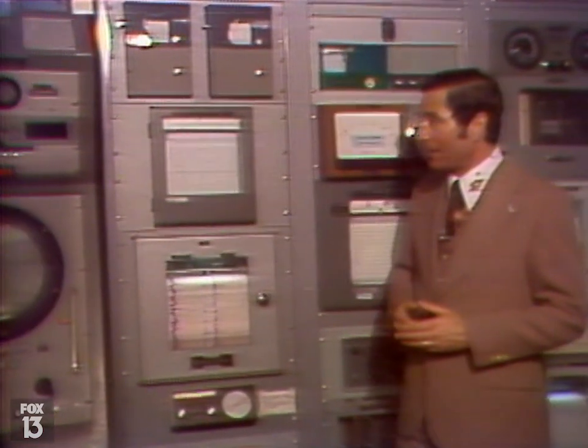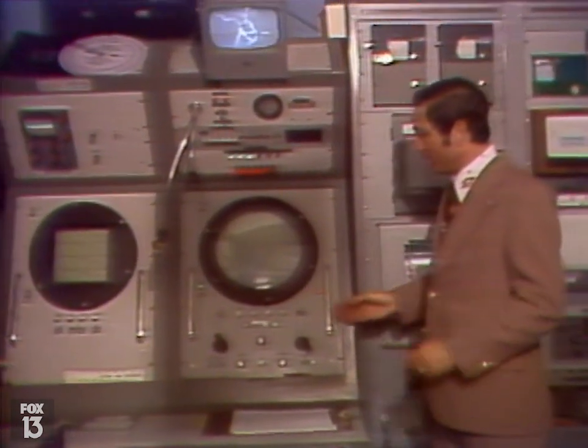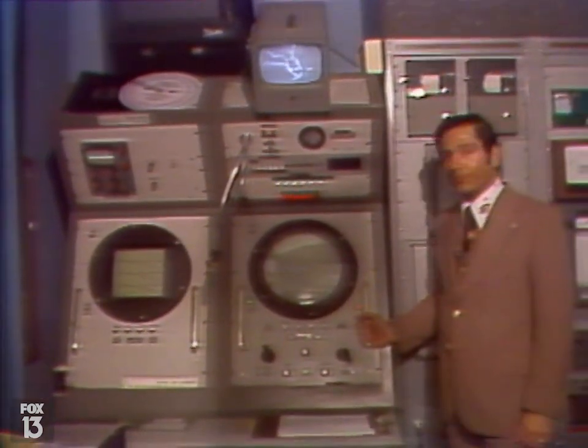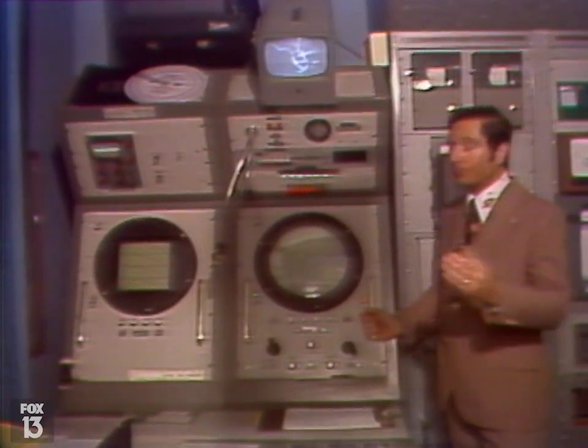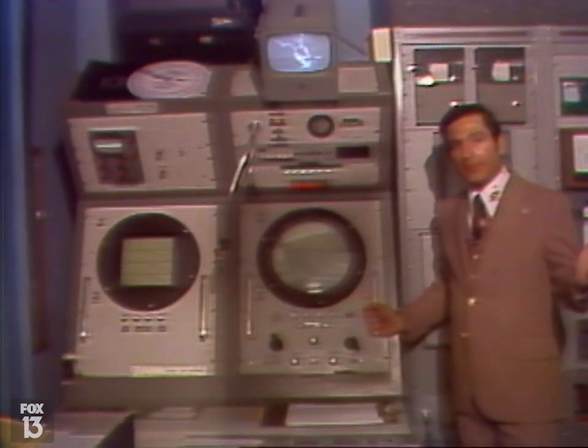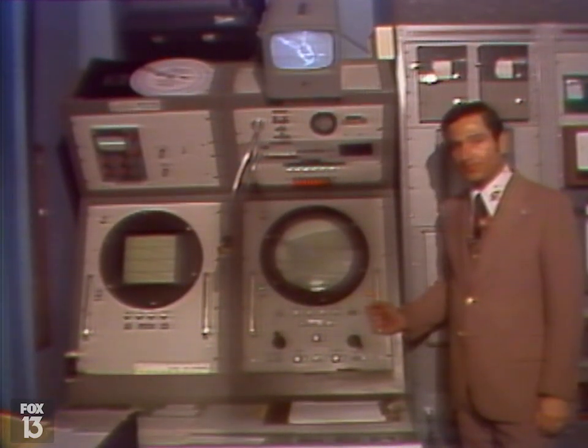Immediately to the left of our racks is the radar console. This is the main radar console. The radar observer sits at the desk. He has a curtain that he can pull around to keep out the ambient light in the room and thereby see the radar scope much better.